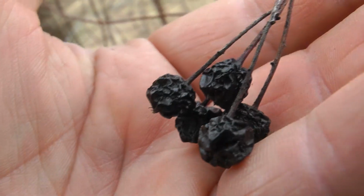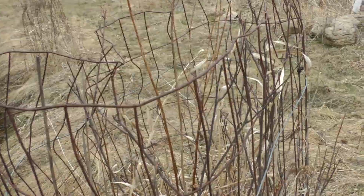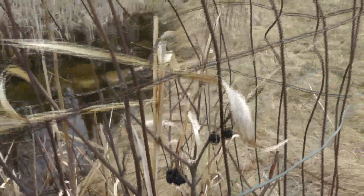Here's some dehydrated aronia. Look at that. I'm gonna eat them. No, some more there. Some more here. I'll save them for the next time. Still got a little sweetness to them.